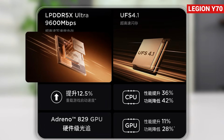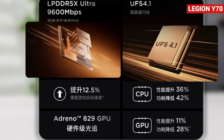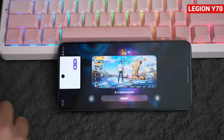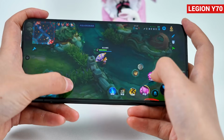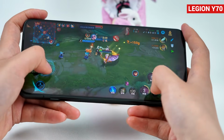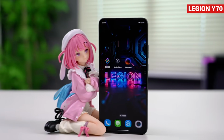The phone also includes Flagship LPDDR5X Ultra Memory and UFS 4.1 storage, delivering memory bandwidth of up to 9,600 megabytes per second and improving game launch speeds by around 12.5%. Overall, performance easily ranks among today's flagship smartphones and fully justifies its price. Of course, raw performance alone isn't enough. To fully take advantage of this level of hardware and make ranking up easier, you also need consistently low latency, and that's exactly where this device continues to deliver.